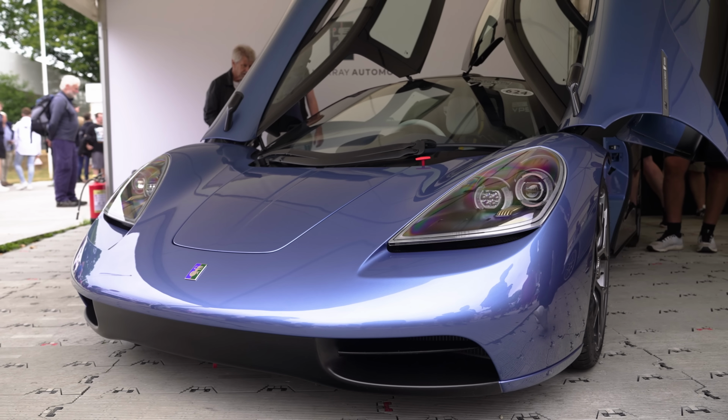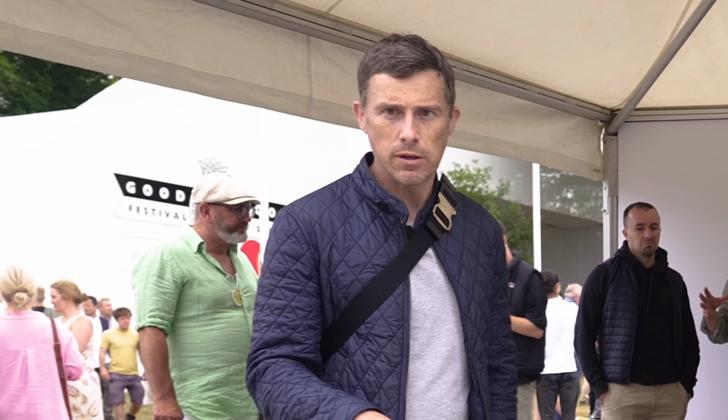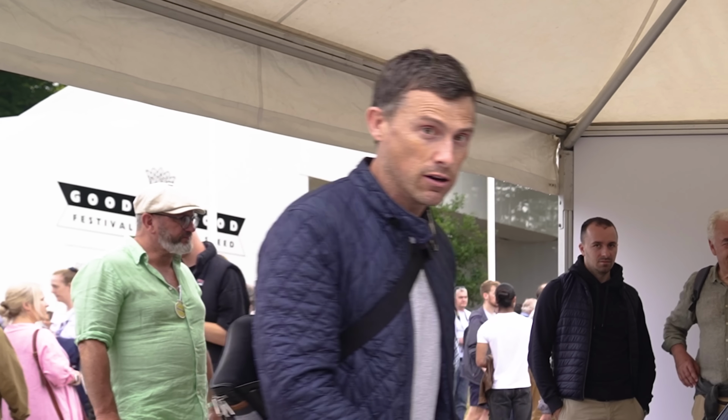This is the Murray T50. Now, I don't want to go into too much detail about this car because hopefully in a few weeks or something, I might actually get access to this car to do a more in-depth video.